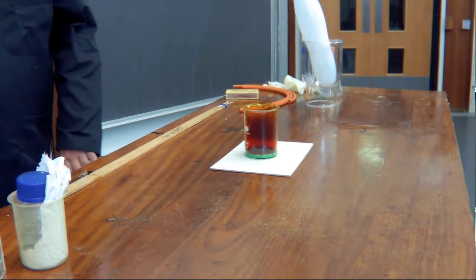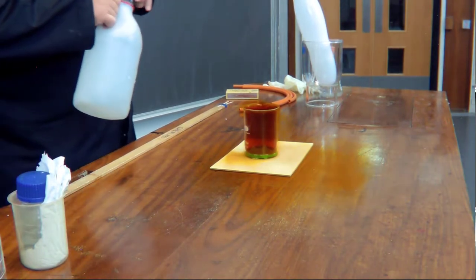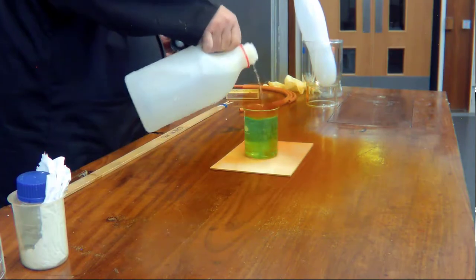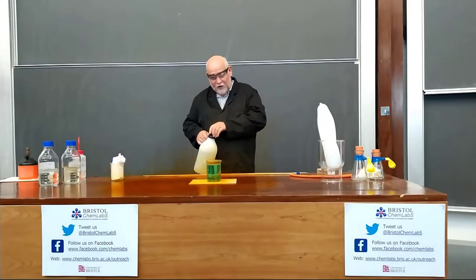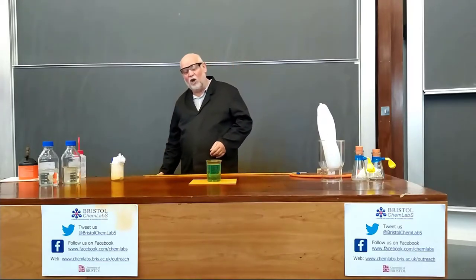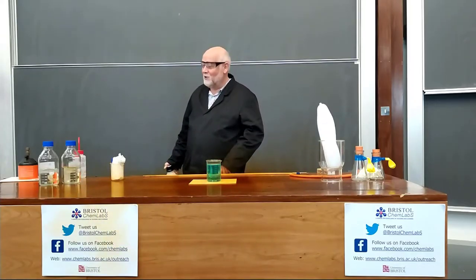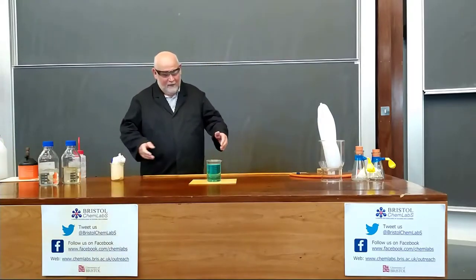Now that gas is also quite poisonous. I'm not making enough to damage me, but I do want to stop the reaction. So I'm just going to add a drop of water in there to slow and stop the reaction. If you were in my lecture theatre smelling this gas, you'd smell a little bit like chlorine. But we know it's not chlorine because chlorine is a yellow-green poisonous gas, and this is a browny-orange poisonous gas. Let's get rid of that.